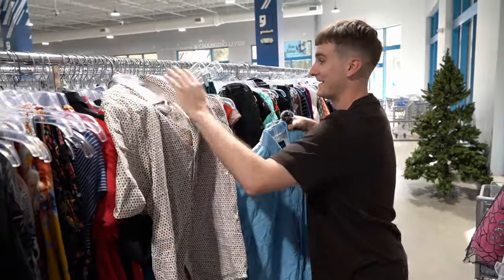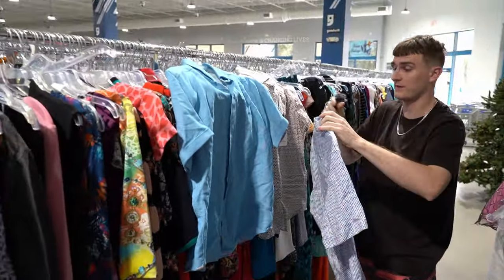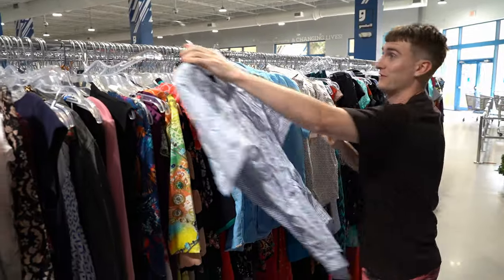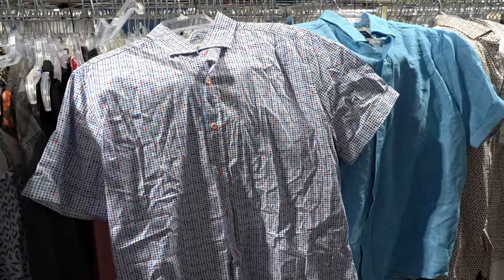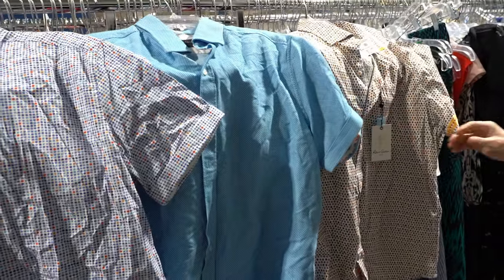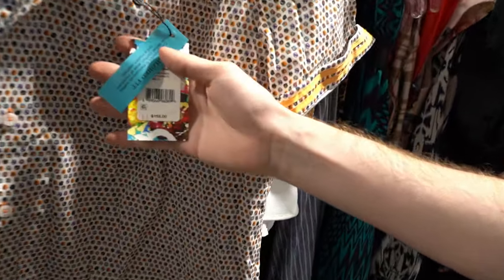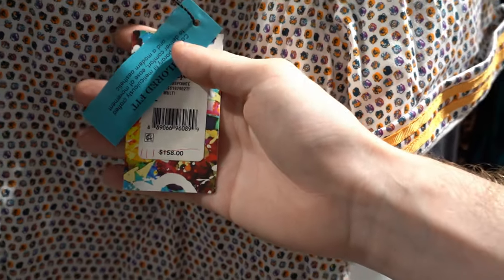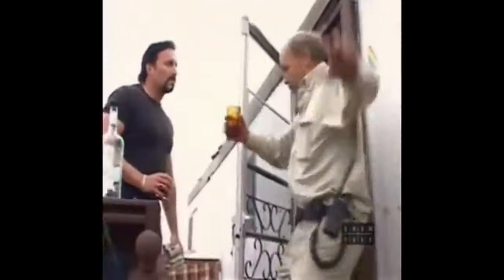Oh my God, we just got into the store and I literally went and searched the short sleeves over there and this is what I found, bro. This is crazy. Robert Graham short sleeve button shirts, but it gets even wilder. This one is new with tags. Look at the MSRP on that, $158, and I'm only buying it for a whopping 12 bucks.